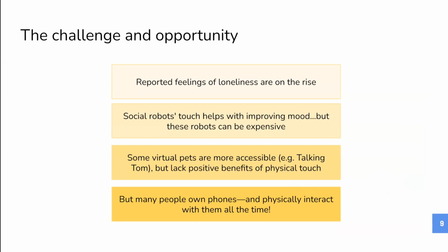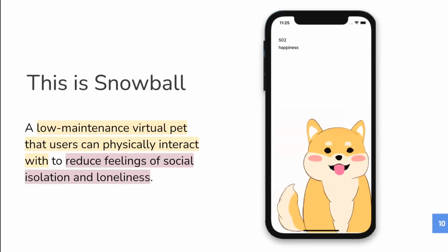Reported feelings of loneliness are on the rise, and social robots' touch helps with improving mood, but these robots can be expensive. Some virtual pets are more accessible, such as a Talking Tom app that you can download, but these lack the positive benefits of physical touch. But many people already own phones and we physically interact with these phones all the time. And so this is Snowball. Snowball is a low maintenance virtual pet app that users can physically interact with to reduce feelings of social isolation and loneliness.